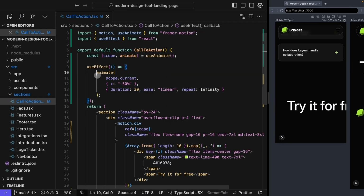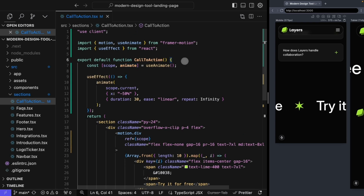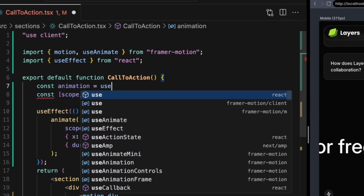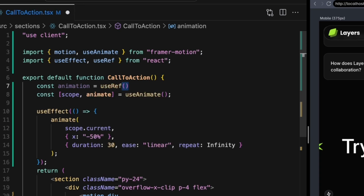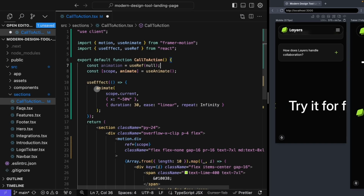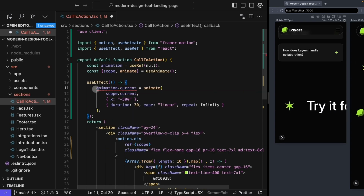Now we went through that refactor so that we could get the result of this animation function. So I'm actually going to save the result of this function in a variable. And I want to save this in a variable that's not going to force my component to re-render. So that means I need to use a React ref. So I'm going to say const animation is going to be equal to use ref from React. And it's going to be a default value of null when it's not there. And then I simply need to say animation.current is equal to animate.